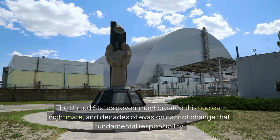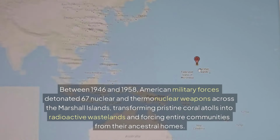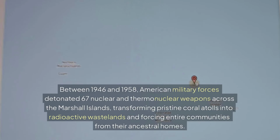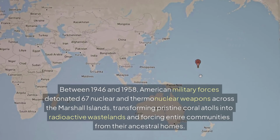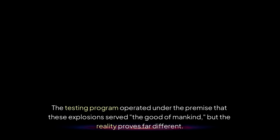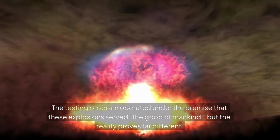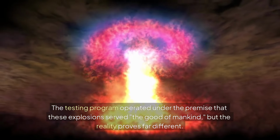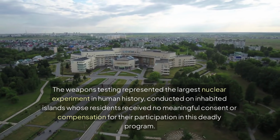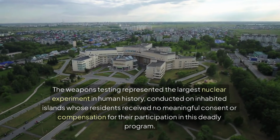Between 1946 and 1958, American military forces detonated 67 nuclear and thermonuclear weapons across the Marshall Islands, transforming pristine coral atolls into radioactive wastelands and forcing entire communities from their ancestral homes. The testing program operated under the premise that these explosions served the good of mankind, but the reality proves far different. The weapons testing represented the largest nuclear experiment in human history, conducted on inhabited islands whose residents received no meaningful consent or compensation for their participation in this deadly program.